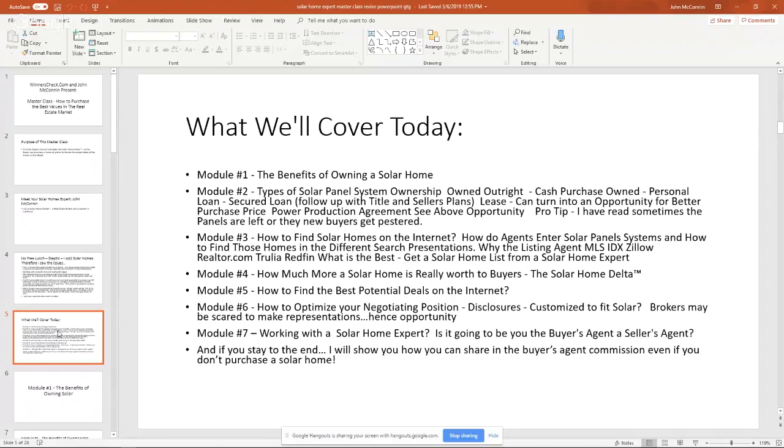What we're going to cover today: the benefits of owning a solar home. We're going to talk about the different types of ownership and how they impact you upon the transfer because you've purchased the home.